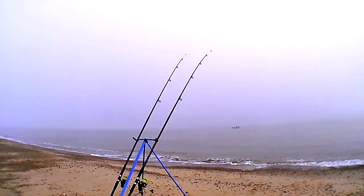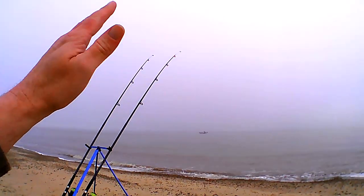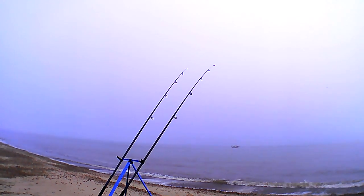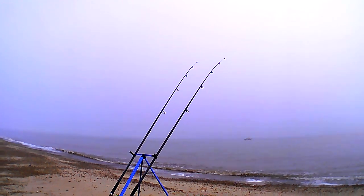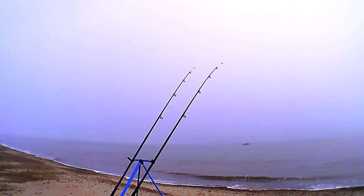Here we go. Literally, look, I was going to make myself a nice cup of tea. I've literally just poured the tea. As I've looked up, the left-hand one has just done that. Just quickly turn the camera on. I'm going to keep an eye on that. If that goes again, I'm going to have that. And that looked like a good little tug there as well. A little bit more than you get off those little pin whiting.